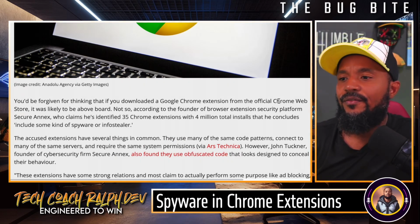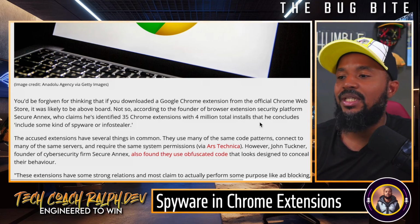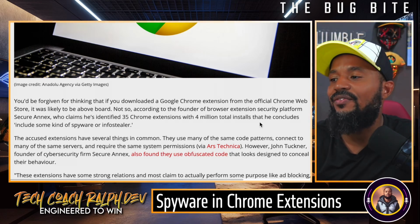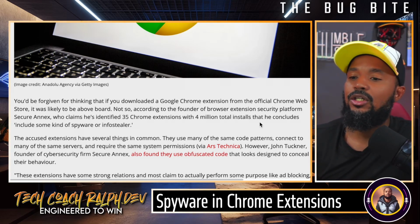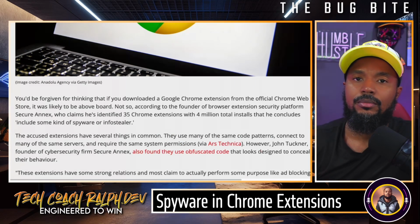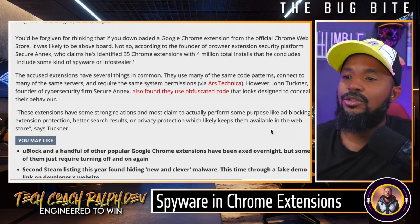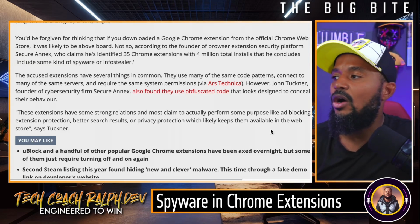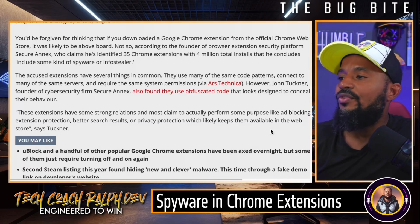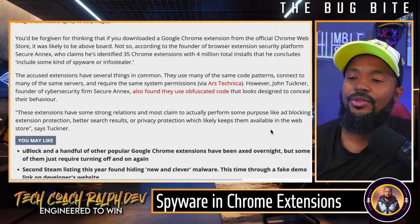It says, "You've been forgiven for thinking that if you downloaded a Google Chrome extension from the official Chrome web store, it was likely to be above board. Not so, according to the founder of browser extension security platform Secure Annex, who claims he identified 35 Chrome extensions with 4 million total installs that he concludes include some kind of spyware or info stealer." It continues, "The accused extensions have several things in common. They use many of the same code patterns, connect to many of the same servers, and require the same system permissions via Ars Technica. However, John Tuckner, founder of the cybersecurity firm Secure Annex, also found they use obfuscated," that's a hard word for me to say, "obfuscated code that looks designed to conceal their behavior."